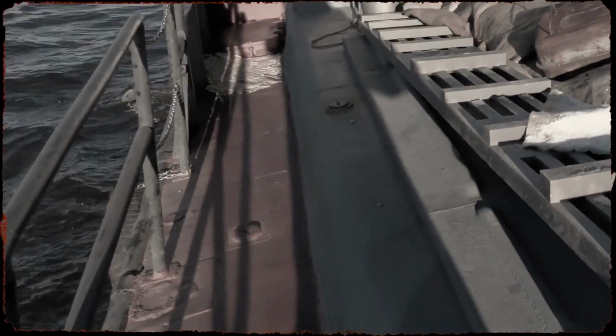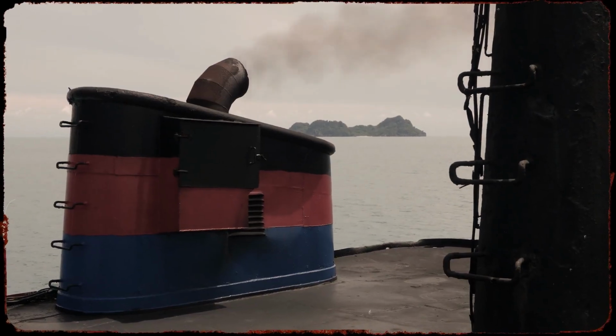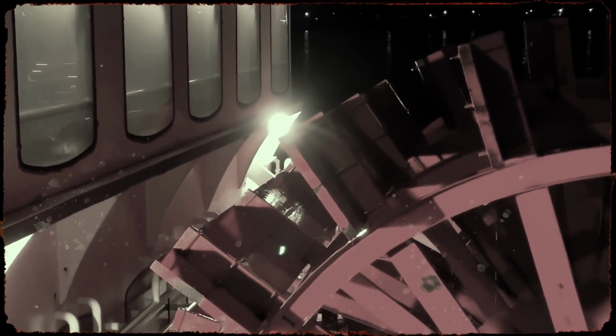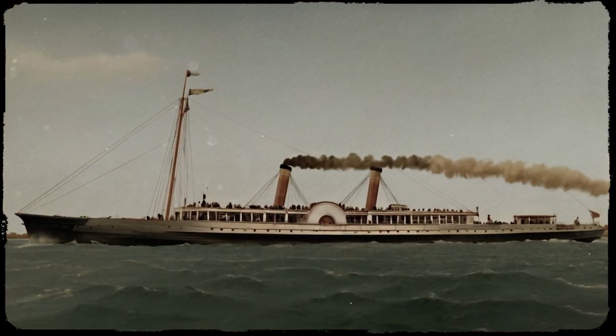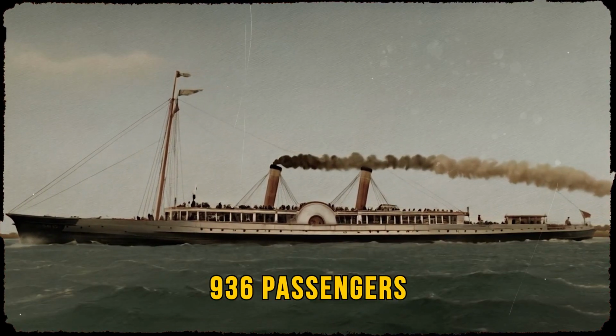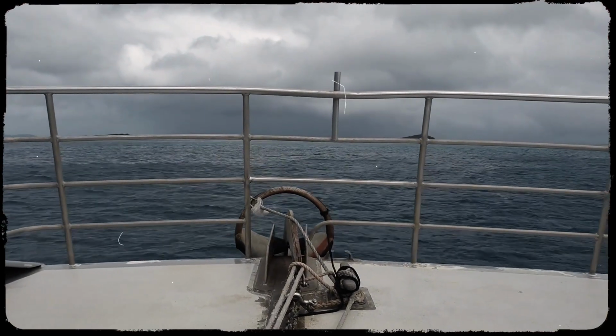The ship had gone through several alterations in its lifetime. It got new boilers and watertight bulkheads. The Board of Trade had inspected it and marked it safe. In the year of its final voyage, it was officially allowed to carry up to 936 passengers between London and Gravesend in calm water.